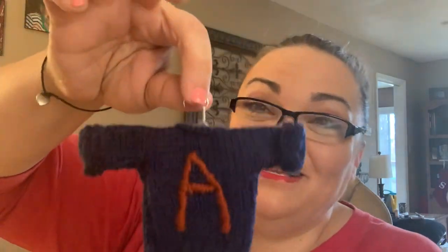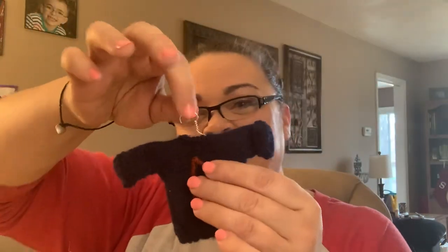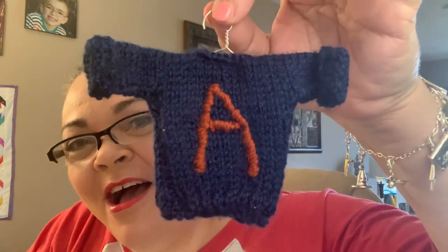Oh my gosh. It's my own sweater. It's my own Weasley sweater, with the letter A for Andrea. That is so adorable. Oh my gosh.